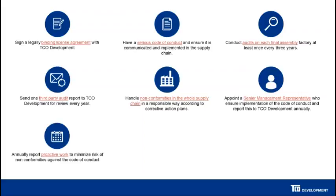The senior management representative should also report to TCO Development every year what type of proactive work they do to minimize the risk of non-conformities. And this is work beyond our criteria. And this is information that we use for our risk assessment, because every year we also do spot checks on all of the factories that are certified to see that all of them fulfill the criteria.